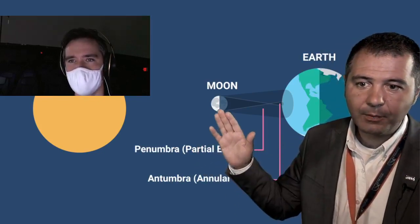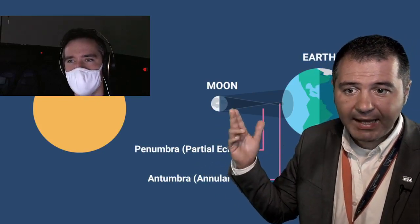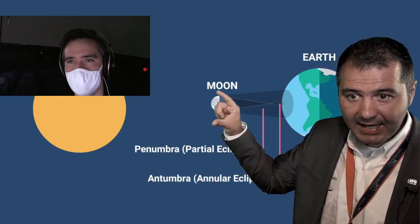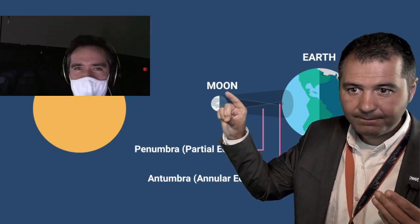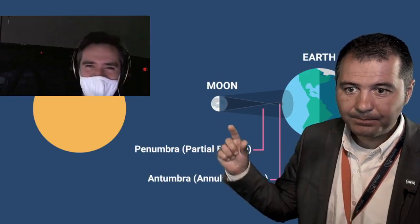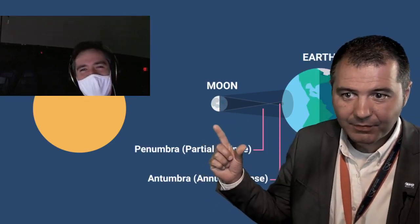So this change affects the visible size of the moon slightly. This just blows my mind a little bit. How? I'll let you get to it, but I'll interrupt you later. Sure.